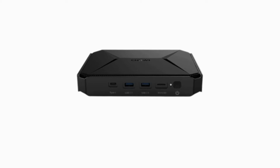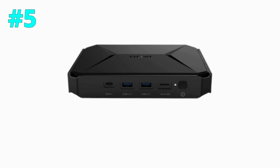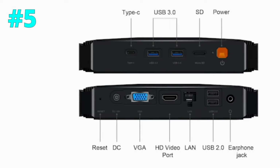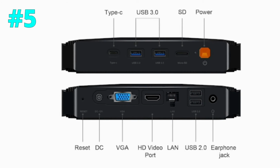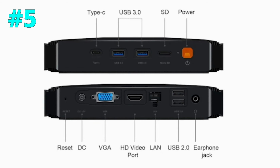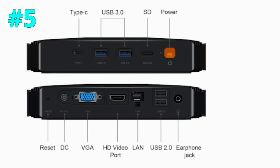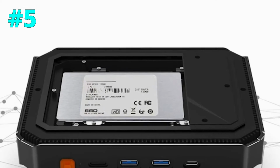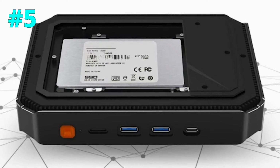Number 5. CHUWI HeroBox, the best budget option. It's pretty amazing to note how useful the mini PC of the current generation can be. Though small in size, it matches the performance of the latest desktops and laptops in various aspects. Since they are very compact, they can be kept in a small space and are also very portable.